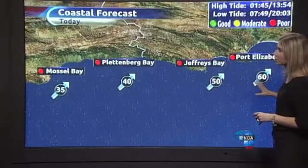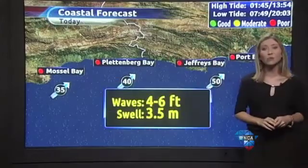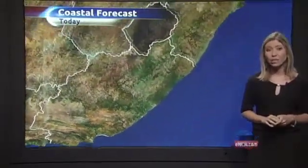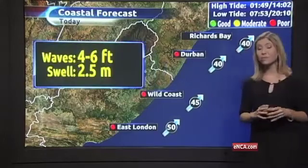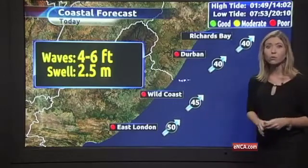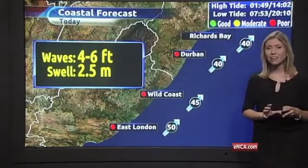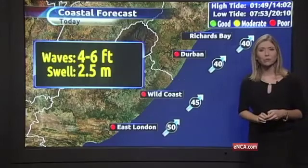Southwesterlies very strong in the vicinity of Port Elizabeth, gale force winds possible. There's an open ocean swell of 3.5 meters as well, and low tide is expected just before 10 to 8. Along the east coast today, we're starting the morning off with a southwesterly swell of 2.5 meters. This will reach 3.5 meters towards the afternoon, and it's not going to be a great day to be outdoors. We're expecting average wind speeds of 50 kilometers per hour in East London, and strong winds will also affect the KZN coastline later on.